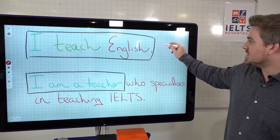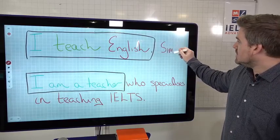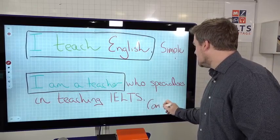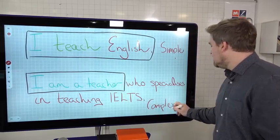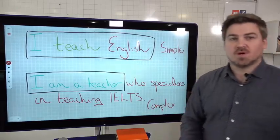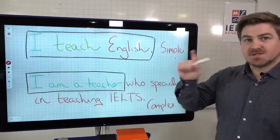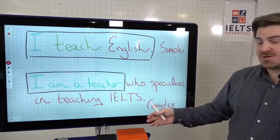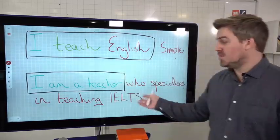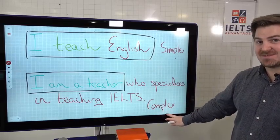So this is a simple sentence, and this is a complex sentence. Why is this a complex sentence? It is a complex sentence because it has more than one clause in it. I teach English, one clause. I am a teacher who specializes in teaching IELTS. More than one clause. More than one clause equals complex, okay?